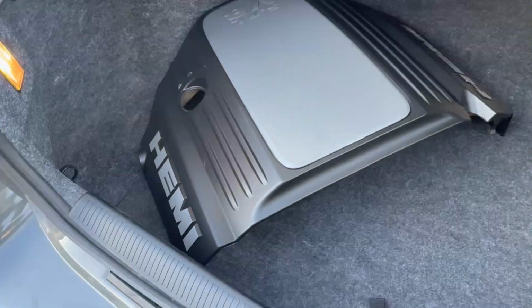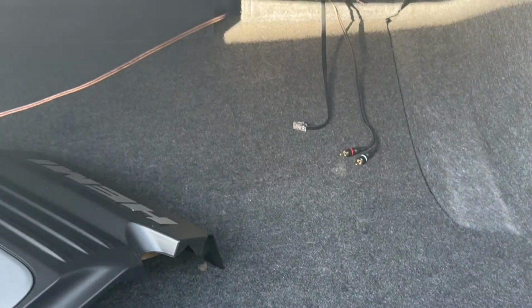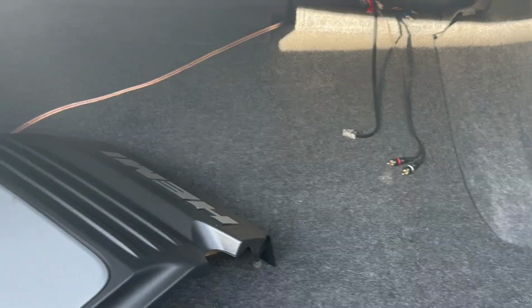You got the trunk. I don't really have much in my trunk. The only thing I have back here is my engine cover and whoever these cords are for that the previous owner of this car had. But I'm gonna get those taken out. I gotta figure out what that goes to. I don't really use my trunk. I put everything in the back seat because I'm normally by myself in here.